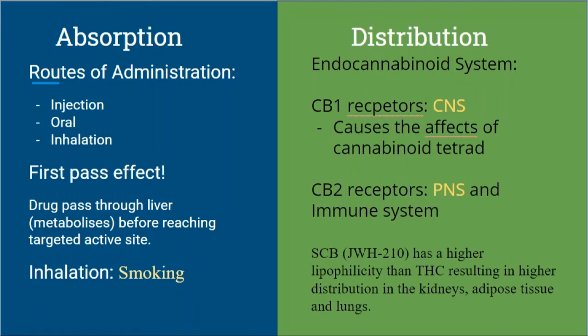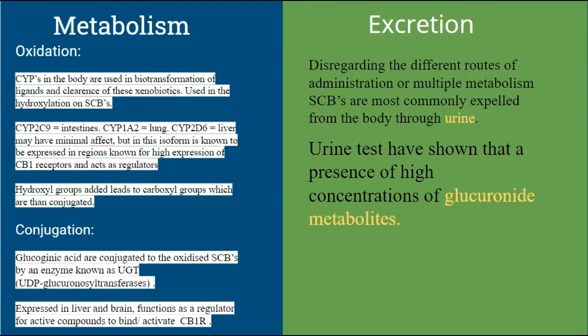Simultaneously, a certain concentration of SCBs metabolizes through two steps: oxidation, which uses CYPs, a biotransformer, and conjugation, which uses glucuronic acid and the enzyme UGT, for SCBs into active metabolites. These active metabolites exhibit a longer duration and amplification of effects in the endocannabinoid system. Finally, it's excreted out of the body through urine, as urine tests have shown that a presence of high concentrations of glucuronide metabolites are present, and this would explain the conjugation part in the metabolic stage.